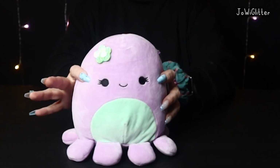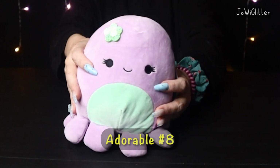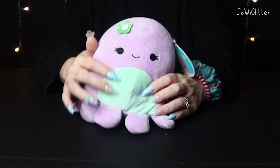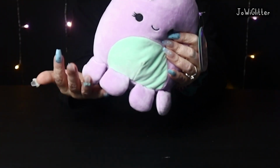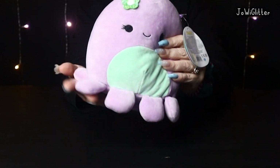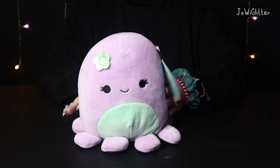Violet has beautiful octopus eyes with eyelashes. Adorable. She has a happy, smiling octopus mouth, which I love. Has her green belly, which is so cute. Her legs and tentacles are all the light pink, light purple, light violet color. Okay, let's have Violet do a turn for the camera. Turn it up.